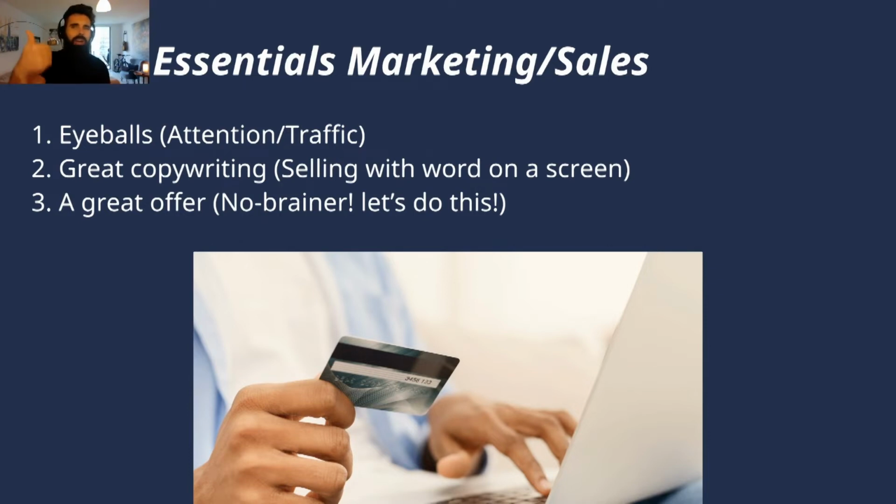But if you have the attention, if you have the eyeballs, or if you're working on a system to do it, if you have great copywriting, or you're willing to invest the time into getting good at copy or hiring somebody that's good at copy, and if you have a great offer, if you have those three things, you have everything you need to be successful with your business. It's that simple. It's really, really that simple.